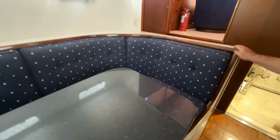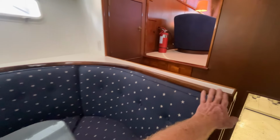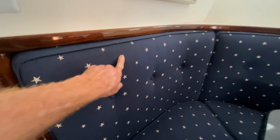This table and nook was here? This is original, and when Ed got the boat, everything was painted white. So I took and sanded it. Really? Yeah. I took and did all these down and varnished all of these. This is the original upholstery in here. Very cool. They are embroidered stars. Yeah, they are embroidered stars.